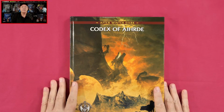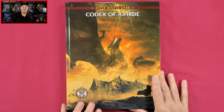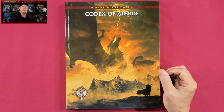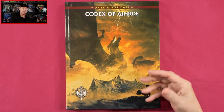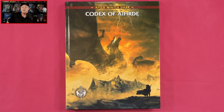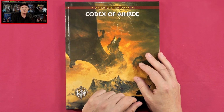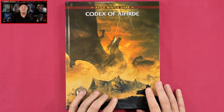And that is a look inside the Codex of Aihrde for Castles and Crusades. As I mentioned, I will have a review of this book. I didn't actually review the previous edition. I did a first look. I did a page through, just like you're seeing for this video, but it did not get a review because I knew there was a new edition, new print run that was coming out right after I did that video, or I should say it was kickstarting right after I did that video.